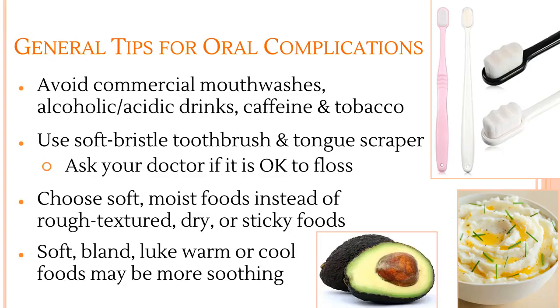Oral health is important for keeping the mouth clean to prevent infection. To avoid irritation in your mouth, choose softer foods such as scrambled eggs, mashed potatoes, pasta, oatmeal, pudding, etc. These foods may be easier to chew, reduce the amount of time that food stays in your mouth, and overall be more gentle if your mouth is sore.